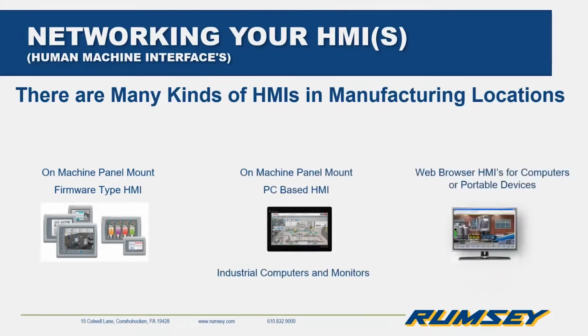Then there's also remote access that's become much, much more popular over the years, either using another computer somewhere and taking advantage of web browsers, or a portable device, phone, tablet, iPad, things like that.